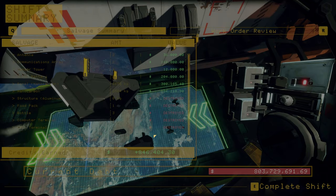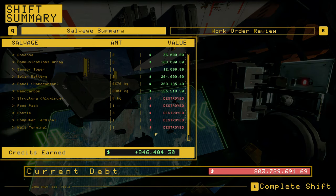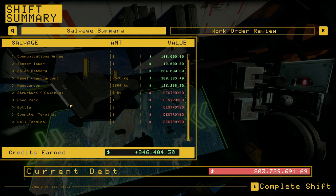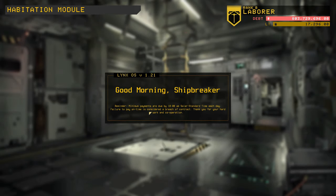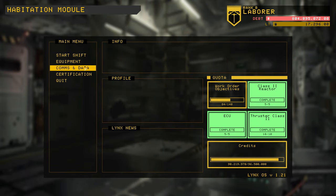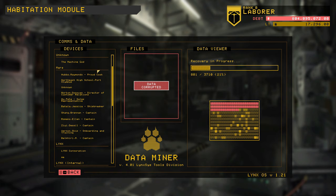Okay, well, sure, it wasn't the best first shift. We lost a computer terminal and a wall terminal. Not really all that bad. And some aluminum structure that was negligible. Pretty solid. And we made half a mil. Okay. Could have been worse.